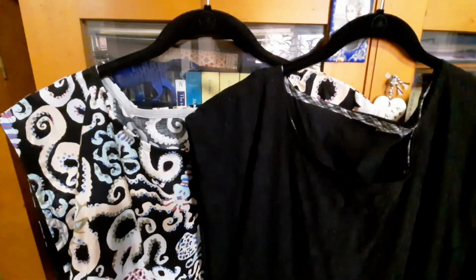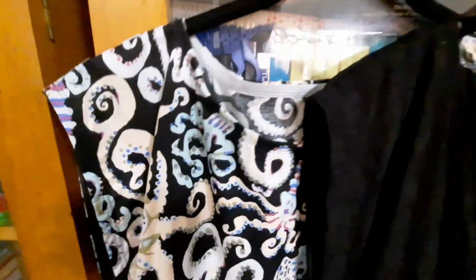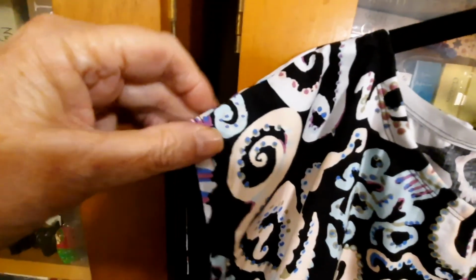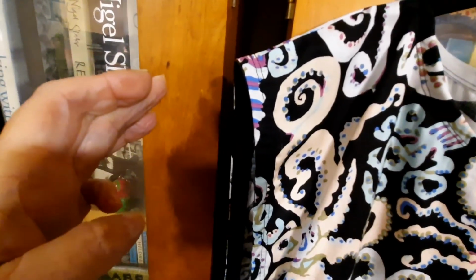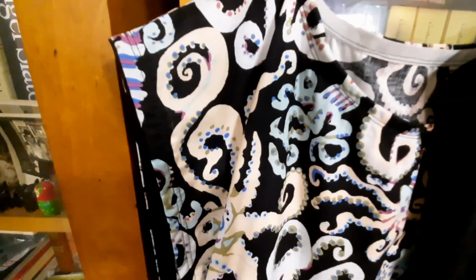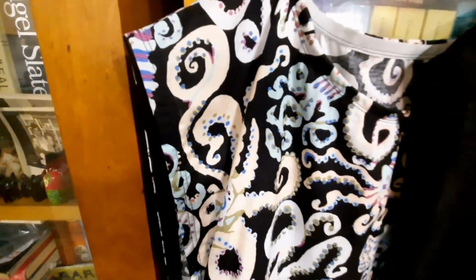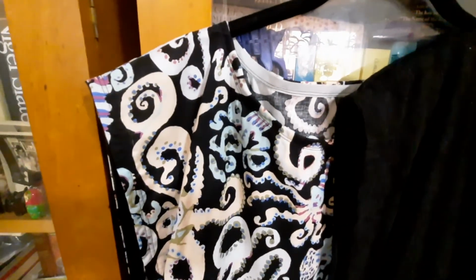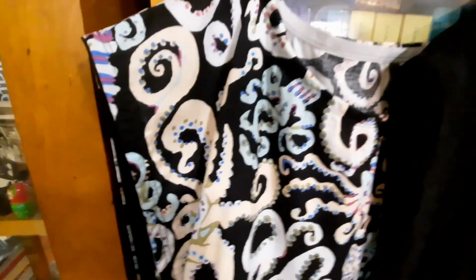I finished doing the modifications on my two dresses. I still have a few to go, but these are the two that I wanted to do today. And this is what I did. I made the shoulder 5.5 inches. It did come out a couple of inches more. It didn't stick out, it was just extra fabric in my bolero type top that I wear over the top. And so I thought I should just do the modification and make myself happy.